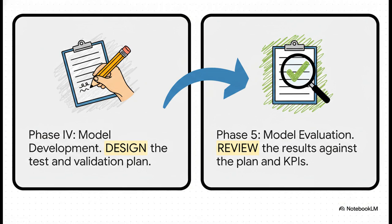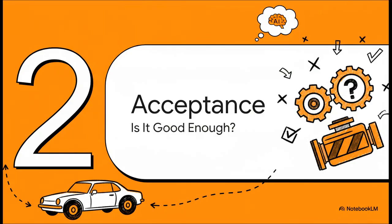You design the test in Phase 4. You write the questions, you define what success looks like. But the model doesn't actually take the test until Phase 5. Getting that timing right is a free point on your exam. Don't miss it. Okay, so this brings us perfectly to our next topic, acceptance.